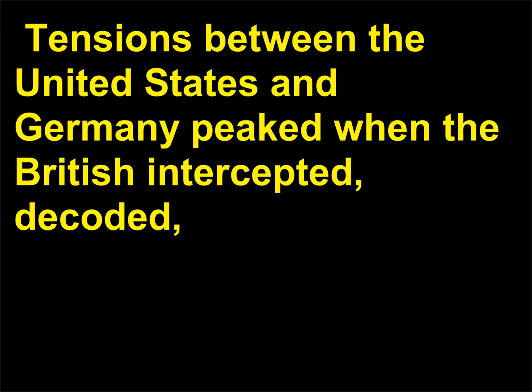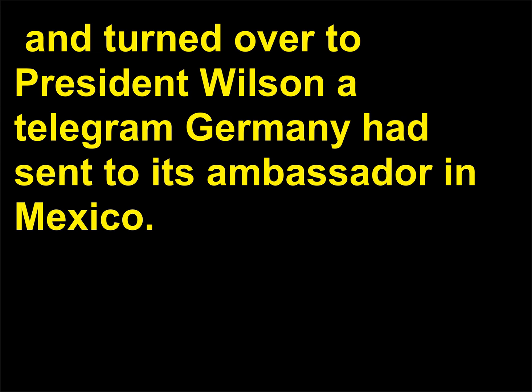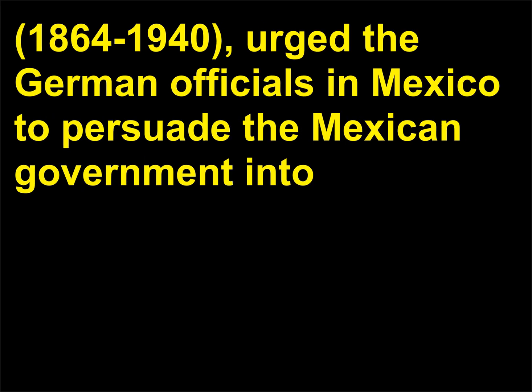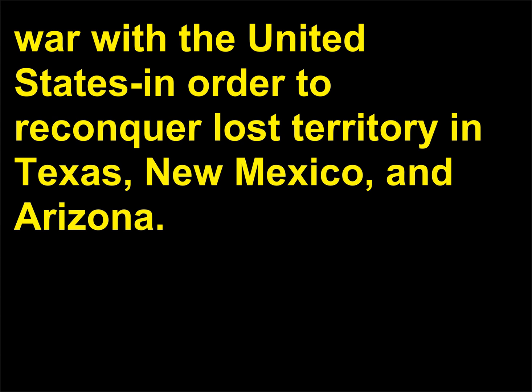Tensions between the United States and Germany peaked when the British intercepted, decoded, and turned over to President Wilson a telegram Germany had sent to its ambassador in Mexico. The so-called Zimmermann Note, which originated in the office of German Foreign Minister Arthur Zimmermann, 1864–1940, urged the German officials in Mexico to persuade the Mexican government into war with the United States in order to reconquer lost territory in Texas, New Mexico, and Arizona.